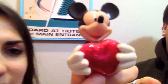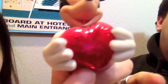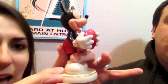Our first blog post was on Disney's Love Struck Mickey. This is a Lenox figurine, and as you can see, Mickey is holding a sparkly heart in his hands. It almost looks as though he is giving the heart to you. David got this for me one Valentine's Day, and it was such a cute little figurine. I was so happy to get it, and this is a perfect Valentine's present for your loved one.